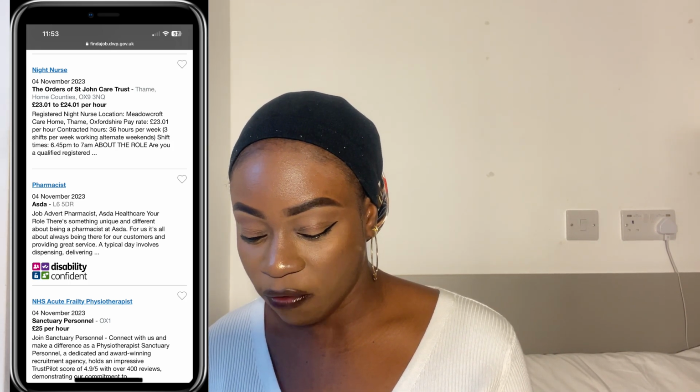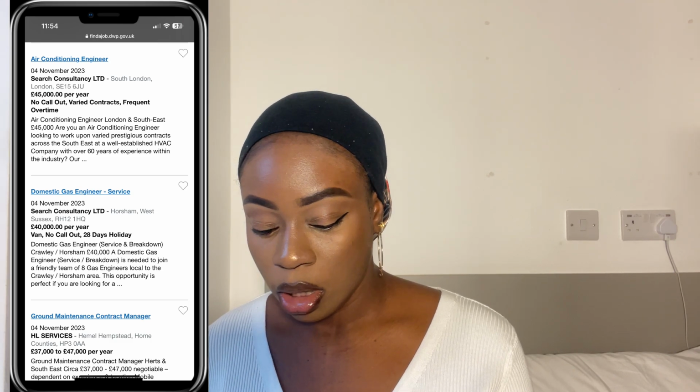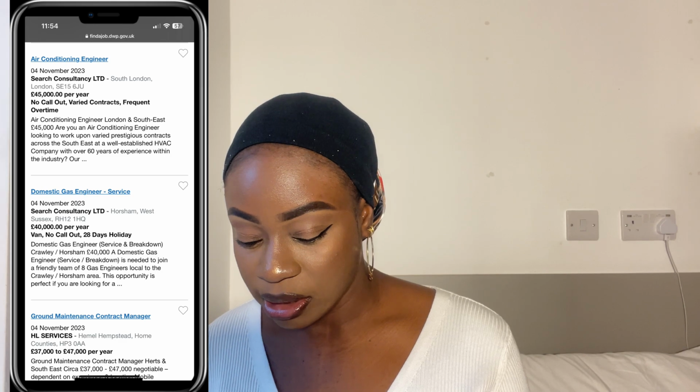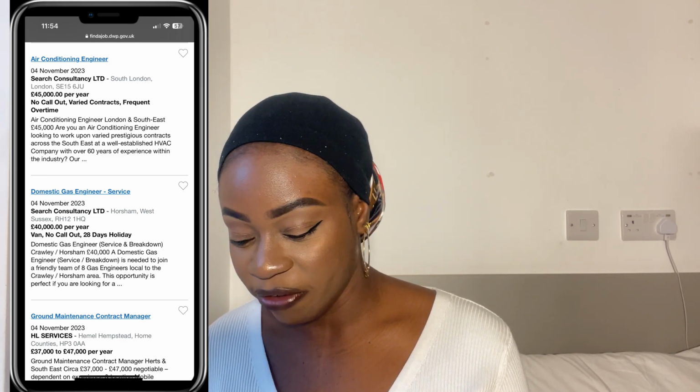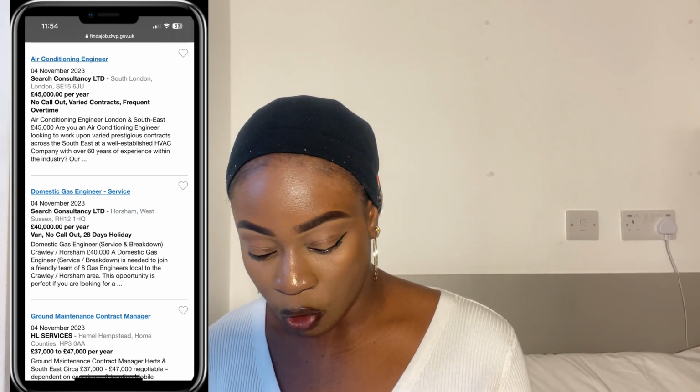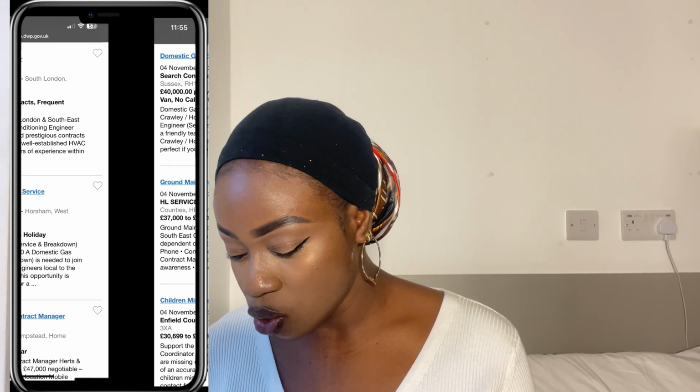Let's also talk about the tech aspect. Here you see that the Search Consultancy Limited is looking for an air conditioning engineer and the pay is £45,000 per annum. Also, domestic gas engineers are needed, which is about £40,000 per annum.